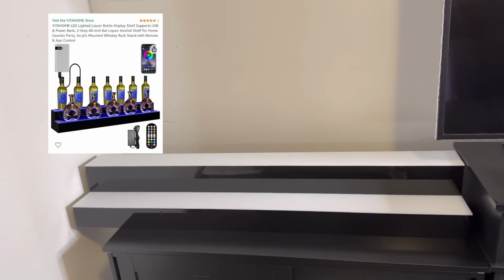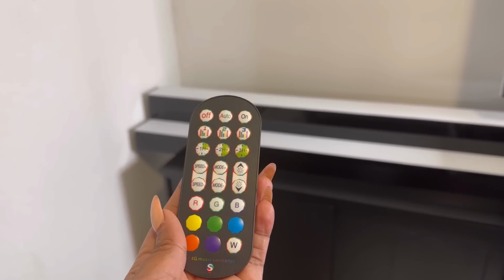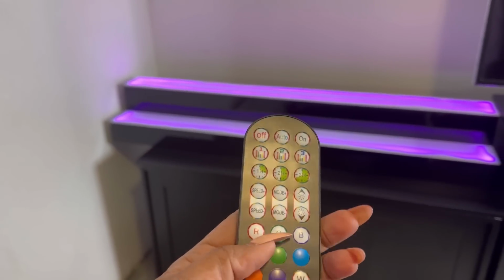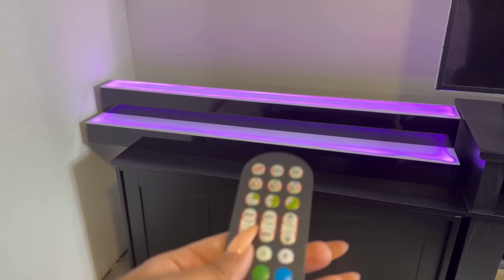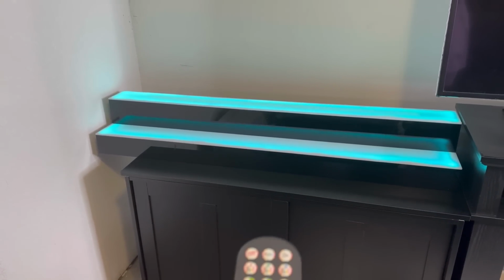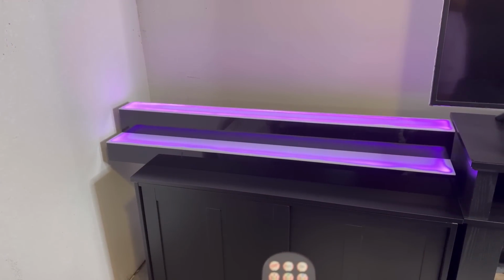They sent over this two-tier stackable bar light. It comes with a remote control to give you all of the chill vibes for your space. It also has multiple features, in terms of you can set the lighting to different modes. You can Bluetooth this to your phone and control all of the features from your phone. As you see here, I have all of the different light settings. I'm just showing you.